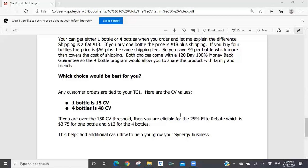Now, if you scale this, where you make this a focus in your Synergy business, and you end up with 100 clients using the vitamin D product, if you've got 100 clients buying just 1 bottle, then that's adding $375 to your cash flow. If you've got 100 clients doing the 4 bottle program, then that's adding $1,200 in cash flow to your Synergy business. Again, it's not retirement income, but it is cash flow.